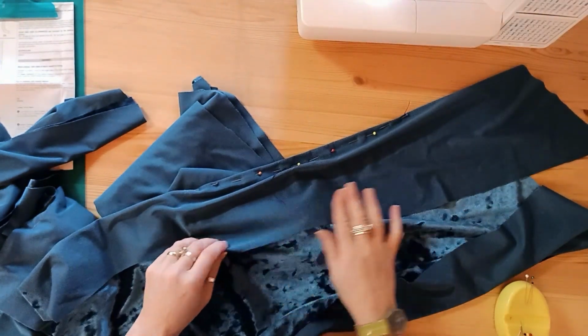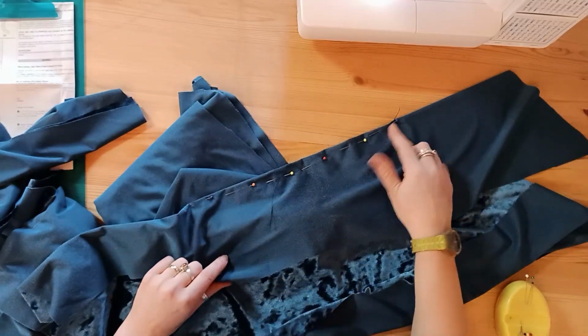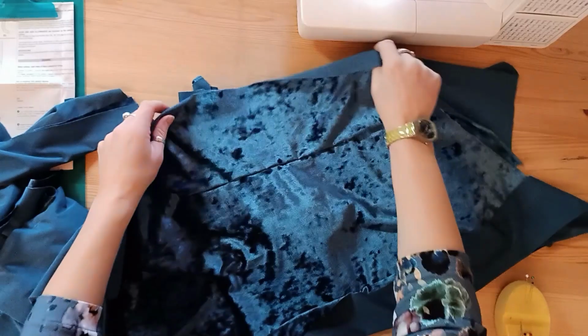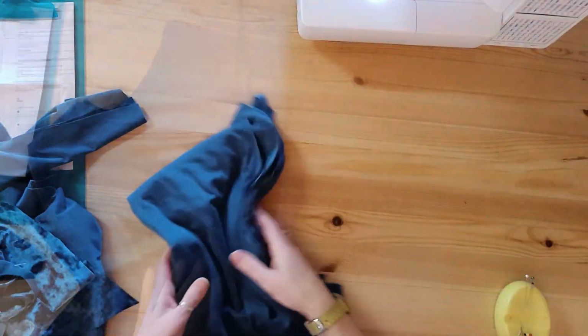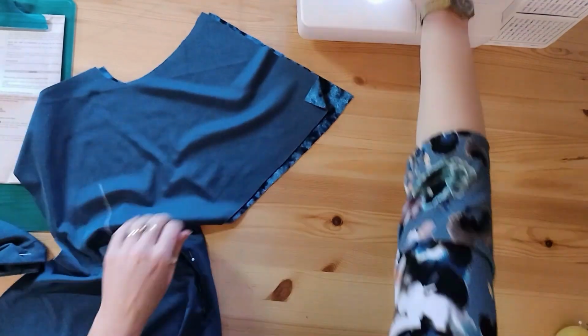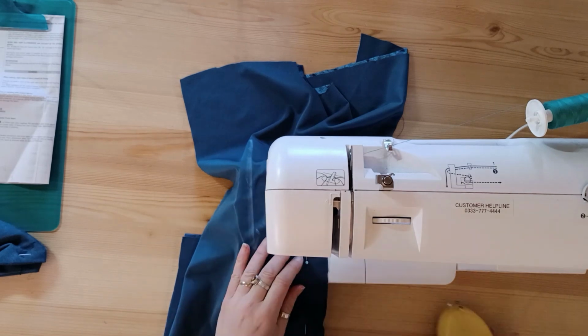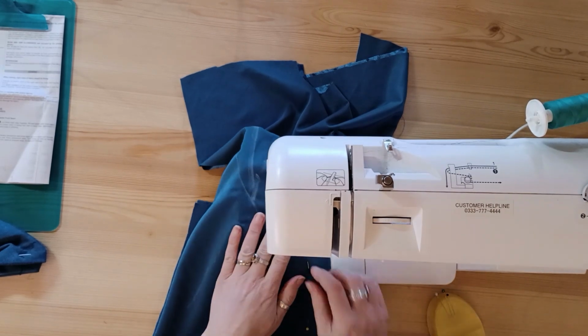I've marked some darts. Look, these are the back darts. I've marked them with tailor's tacks at the ends and in the middle, and I've pinned them. So we can get sewing straight away. In my first half an hour of sewing, I'm going to join up the centre seam and make the twist front detail.